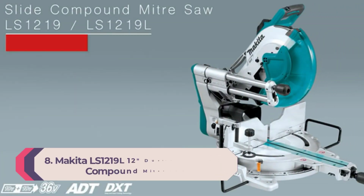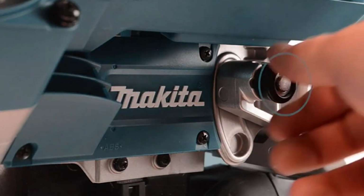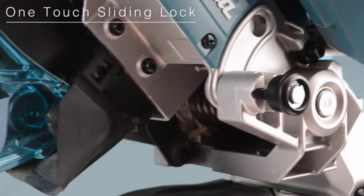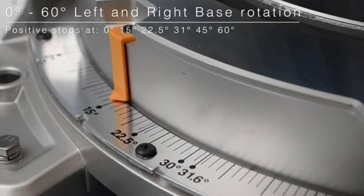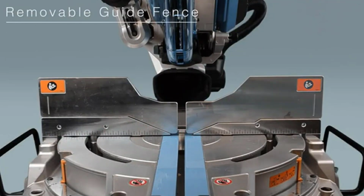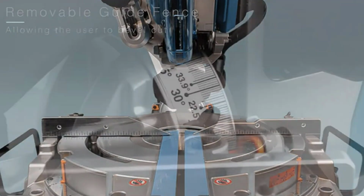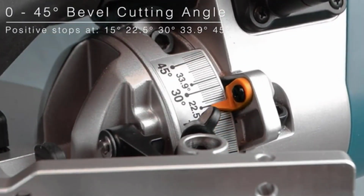Number 8. Makita LS1219L 12-inch dual bevel sliding compound miter saw. The Makita 12-inch dual bevel sliding compound miter saw with laser, model LS1219L, combines capacity, accuracy and efficient dust extraction in a more compact size, with a unique 2-steel rail sliding system that offers a reduced footprint for operation flush against a wall. The innovative direct drive gearbox and guard system is engineered for increased vertical cutting capacity of baseboard, 6 3/4, and crown molding, 8 nested.